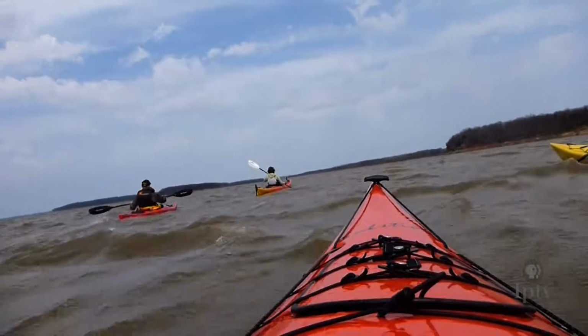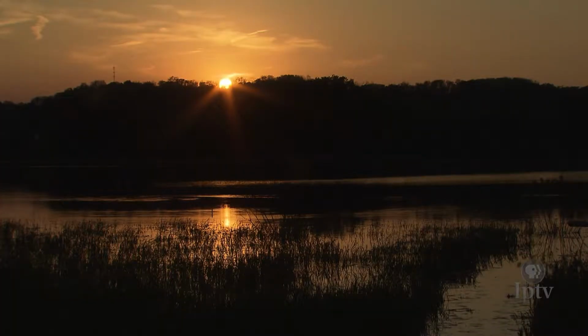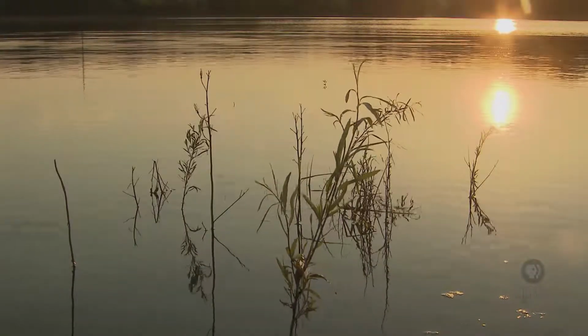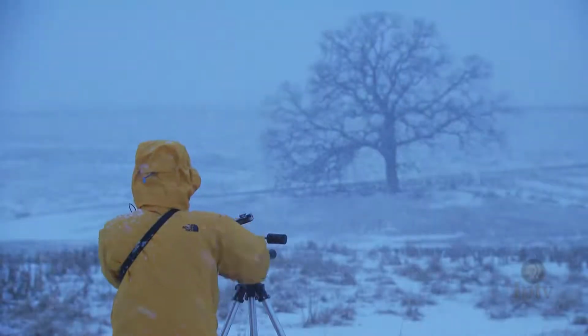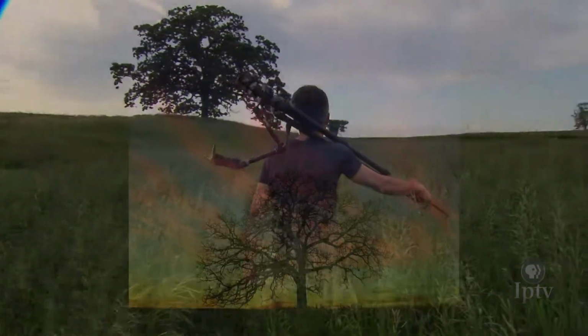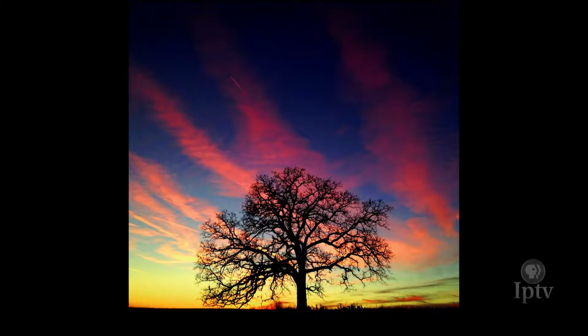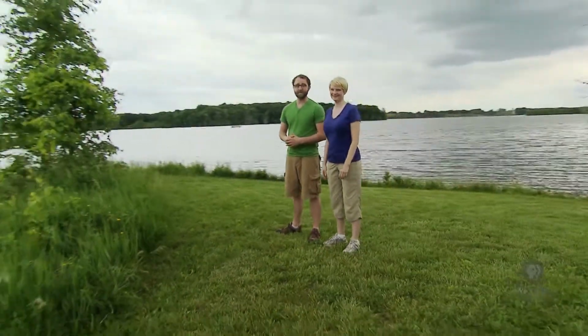We paddle in for an exclusive campsite on Lake Red Rock. We'll take you to eastern Iowa's Nahant Marsh, where an environmental cleanup has been decades in the making. And we follow along on a year-long photographic journey, one shot at a time. We'll have all that and more. So sit tight, Iowa Outdoors is about to begin.